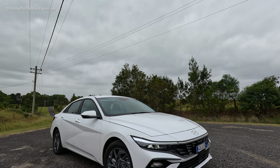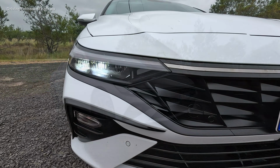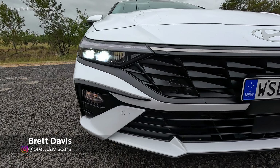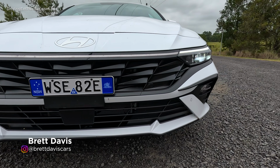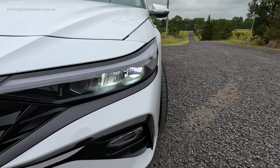You know when someone says, what's the best car you can buy? Just a standard default car. Well, I reckon this comes pretty darn close. It's the new Hyundai i30 Sedan Hybrid, or Elantra Hybrid if you're watching from overseas.